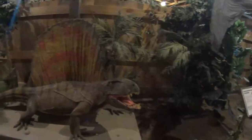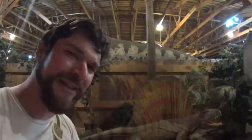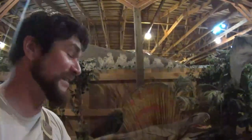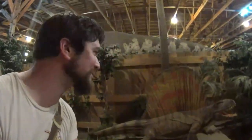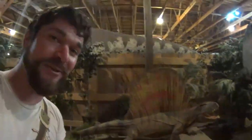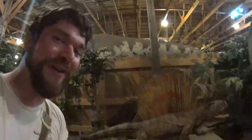Yeah. Pretty cool. And we're still not really sure what that sail is for either. Is it mostly for display? Is it for thermoregulation? Maybe there is a modern consensus on this kind of thing, but I don't work on these guys, you know? I'm a dinosaur paleontologist. So, if you want the latest science on Dimetrodon, you can check out Wikipedia. It's usually very up to date. But yeah.